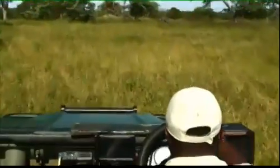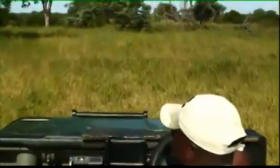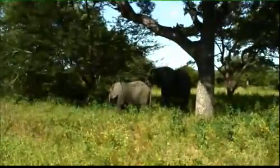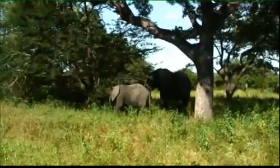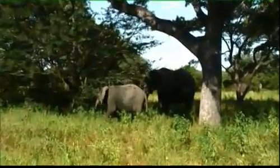Woodland kingfisher calling. Let's go around this way. Don't want to disrupt the elephants enjoying the marula fruits. You know, this elephant cow on the right hand side, it is relatively older.